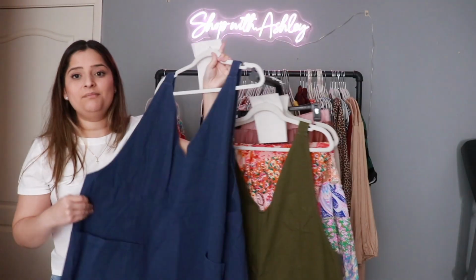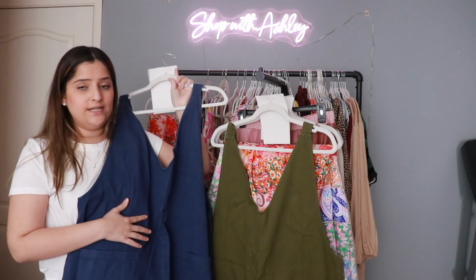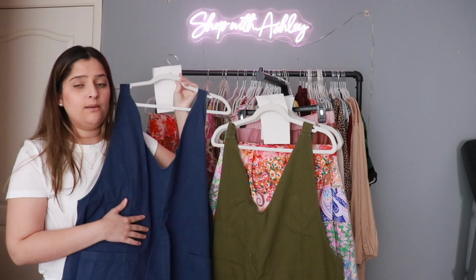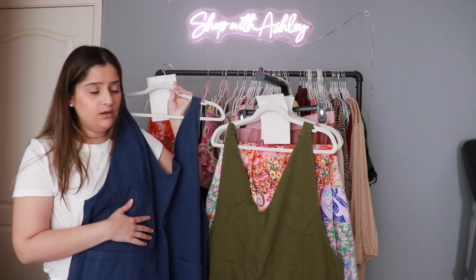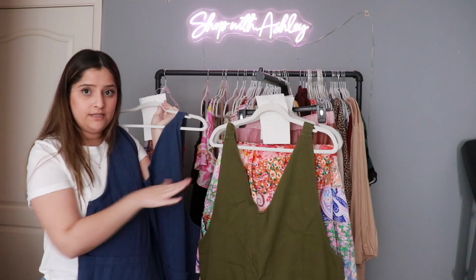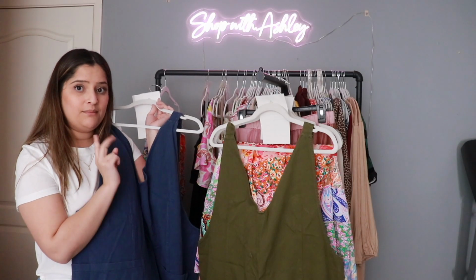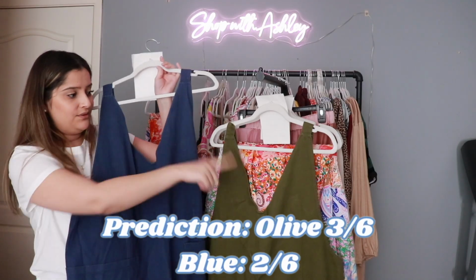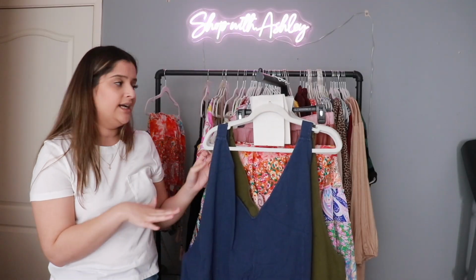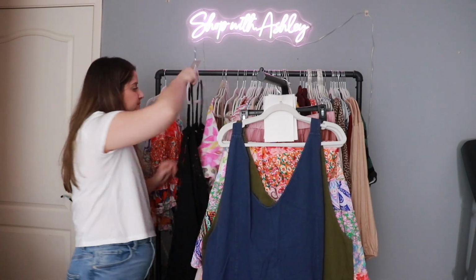Okay, between the 2, I'm gonna sell more of the olive than the blue. I don't think this is gonna be a sellout piece. I think these items are gonna take more time to sell. So I'm predicting that the green I'm gonna sell more of than the blue. For the green I'm gonna sell 3. The blue I'm gonna sell 2. That's what I'm predicting. So 3, 2, and these are going to take multiple shows to kind of get rid of.